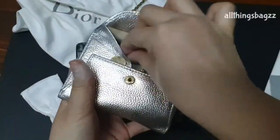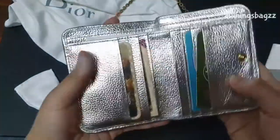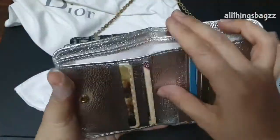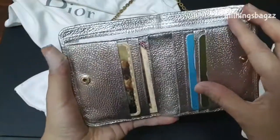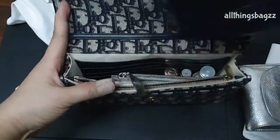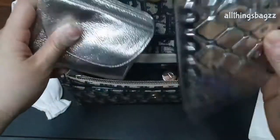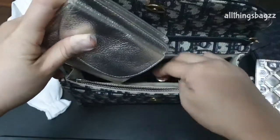I have another wallet here, which I normally use also to go traveling. This is real leather. I purchased this in Japan. Absolutely beautiful. It can house two currencies. That's why I always carry it with me. If I don't carry the Bottega one, I would take this out and replace it with this one. But really, I don't think I would need a separate card holder.